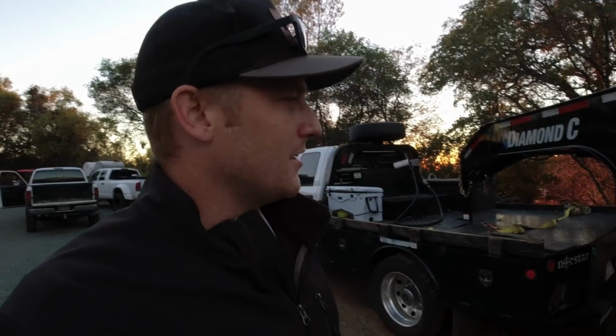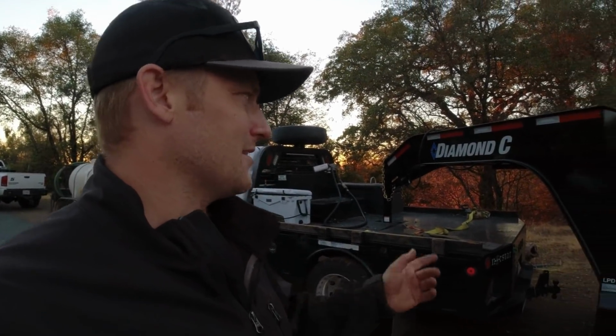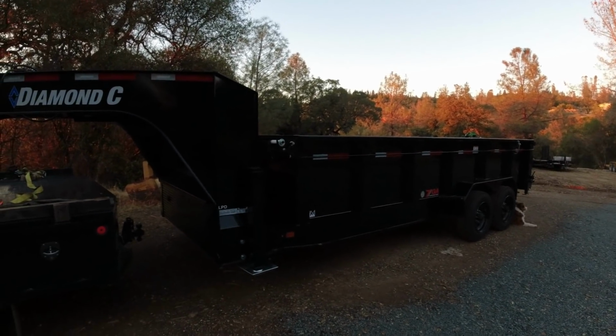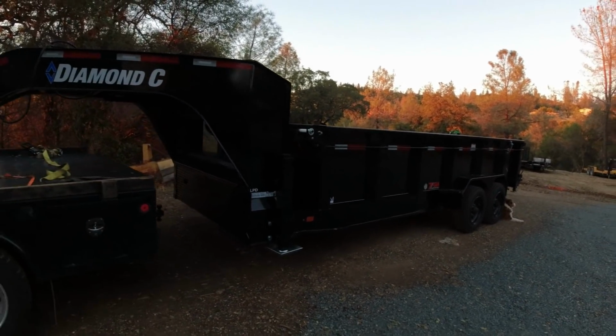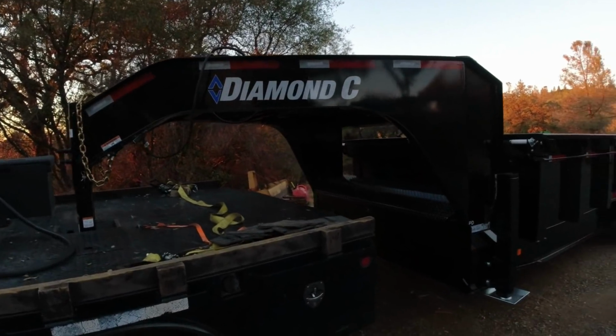But then when we started adding to the length of the trailer, I wanted to prorate this trailer like I just talked about. I thought, you know what, I don't want to prorate a bumper pole trailer. Let's go ahead and make this thing a gooseneck. Gooseneck trailers, ultimately, they ride better towing heavier weight. That's my opinion. I don't know if you want to consider that a fact or not, but I like the way gooseneck trailers ride versus a bumper pole.